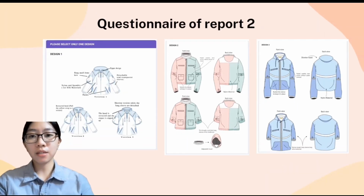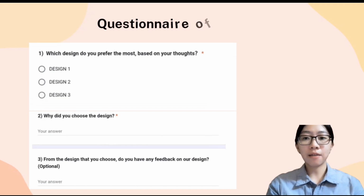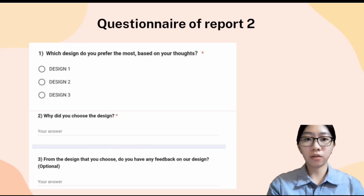For the service question, the questionnaire presents 3 different sun protection clothing designs and asks for feedback based on the respondent selection. The first quantitative question is, which design do you prefer the most based on your thought?